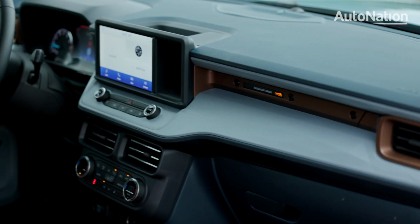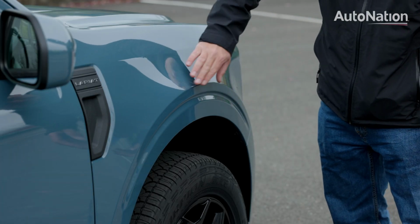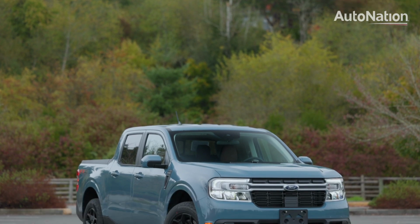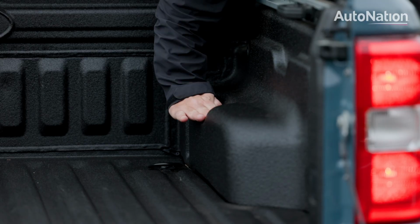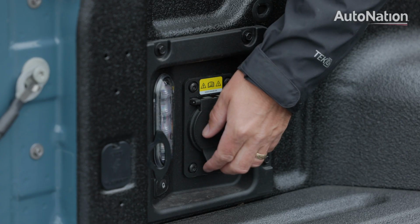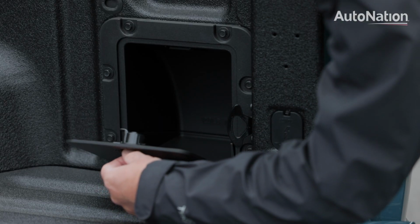Our test vehicle is a Lariat with luxury package, painted Area 51 blue. It also has the FX4 and towing packages. This prices it out to $35,715 US, including destination. The bed may be small, but it's very well thought out. Our tester included spray-in bed liner, plus AC power and lighting. Payload tops out at about 1,500 pounds.